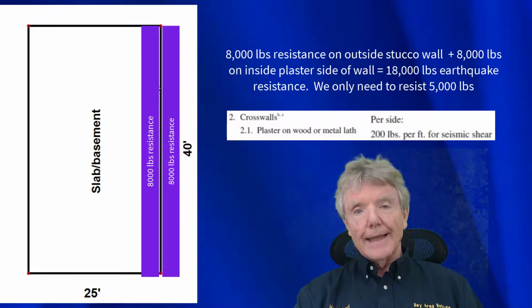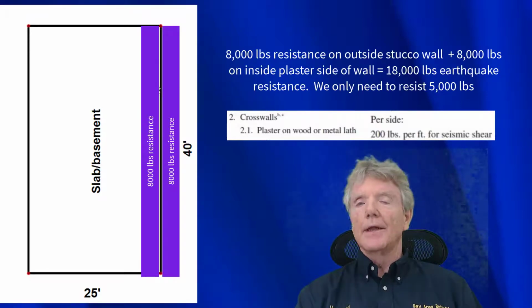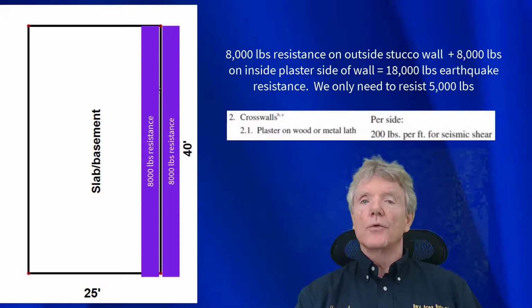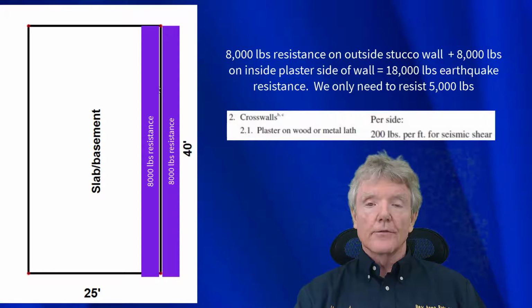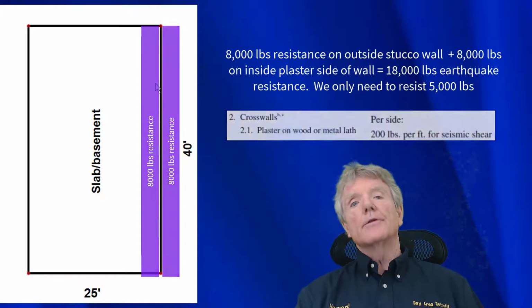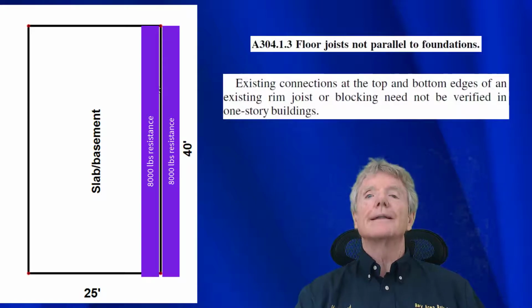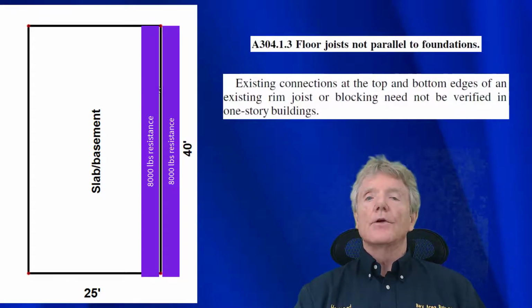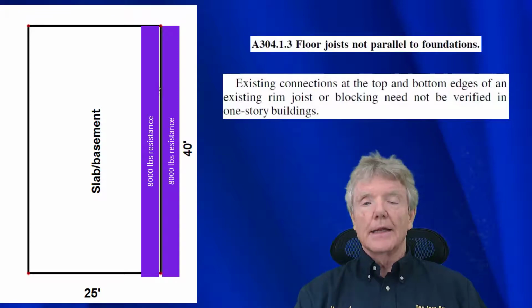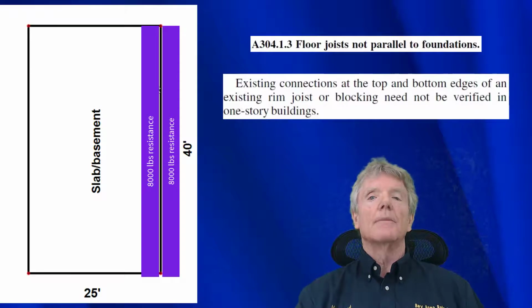And if we only need 5,000 pounds, there's really no point in doing any work here. There's absolutely no point at all. Now, some people might be concerned, well, how well is the floor connected? And here we go back to Appendix Chapter A3 of the California Existing Building Code, and what it tells us there is that connection, you just don't need to worry about it. It does not need to be verified. So there's no extra metal, no connection that needs to be made there.